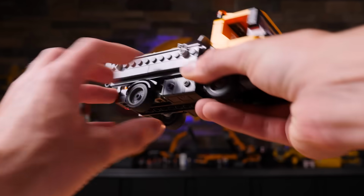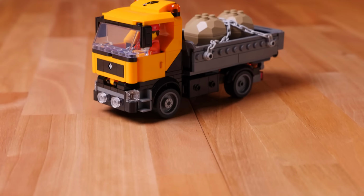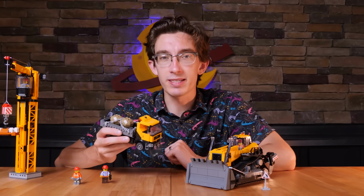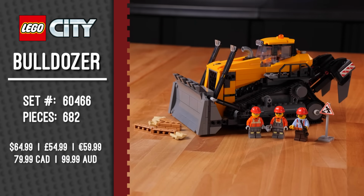Again, I probably wouldn't go after the entirety of the tow truck if all you want is this. It's probably going to be easy enough to piece together, as I imagine most, if not all, the parts are already on LEGO Pick-a-Brick. But the tow truck is fantastic as well. Hopefully I can do another video on that very, very soon. But the star of this show is the brand new bulldozer.